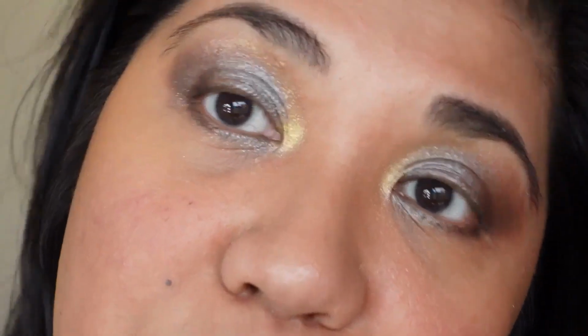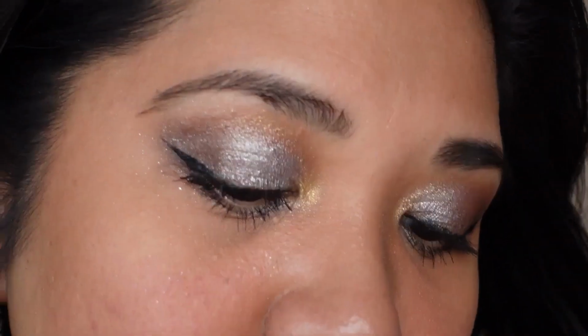Okay, it looks a little messy, and usually I try to have faith in the process. Now I'm going to finish my eye look with liner and mascara, and I'll be back.